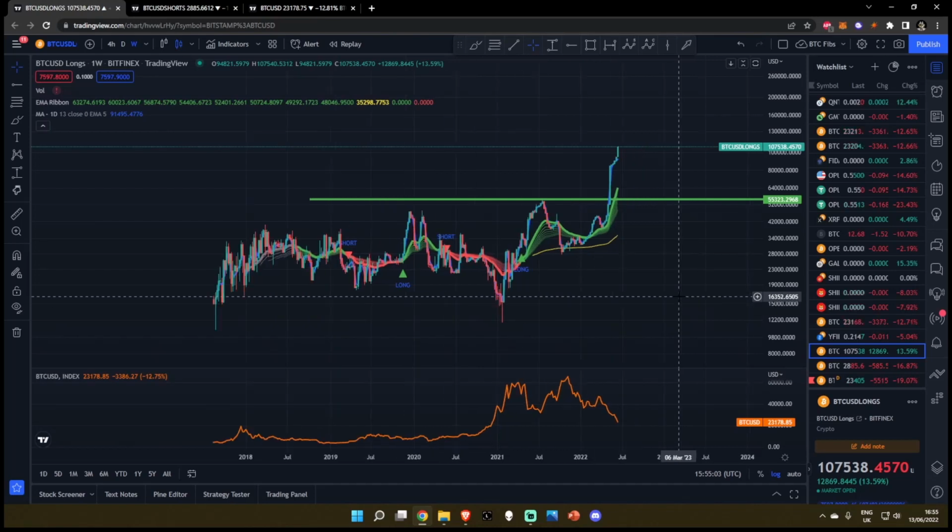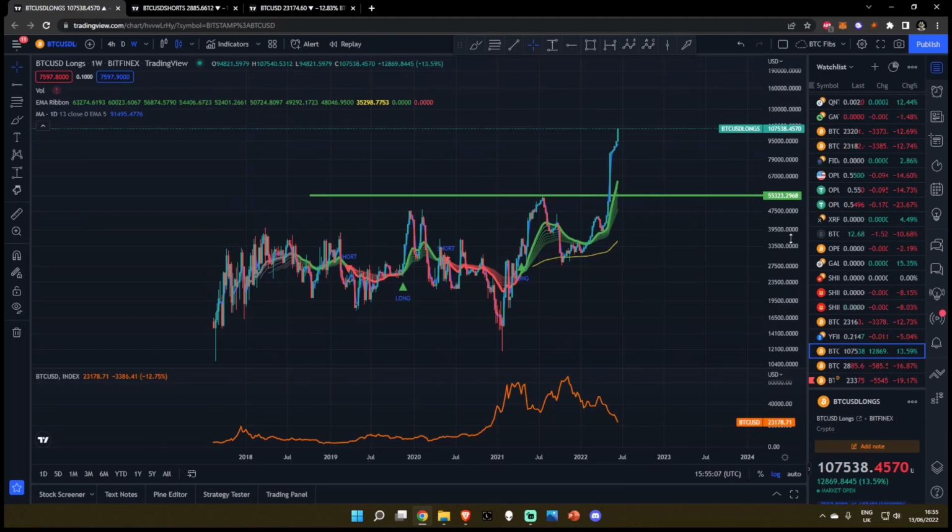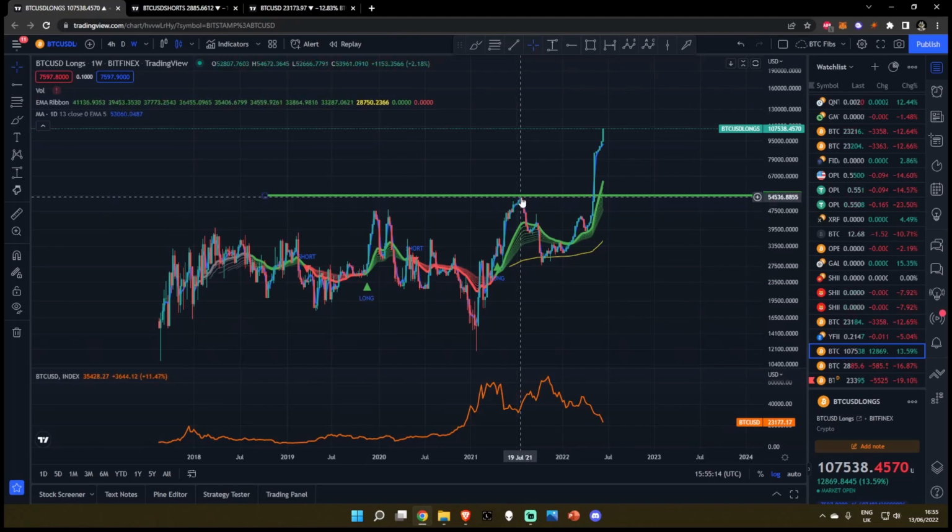And at this moment in time, once again, we've had another rejection and the longs are stealing the cake from the Bitcoin shorts. What do I mean by this? Look at the Bitcoin longs at this moment in time. They've been going on new all-time highs for quite some period of time now. Approximately the past 2 months, it's been on a massive rally. You can see the previous all-time highs for longs were sitting around July of 2021.